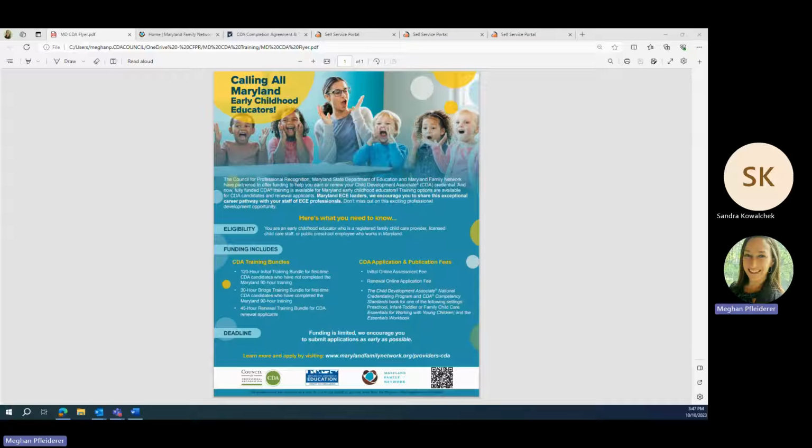All right, so this is our flyer that's announcing all the wonderful things that Sandy just shared, that you're eligible for this free training and assessment fee and textbook opportunity if you are working in the state of Maryland in a family child care provider home, a licensed child care center, or if you're a public school preschool employee in Maryland. Note that on this flyer, there's the training bundle options, and we'll talk through those in just a little bit, as well as the initial assessment fee and renewal assessment fee, and textbooks are what's being covered.